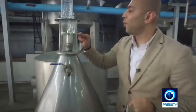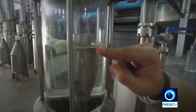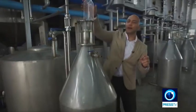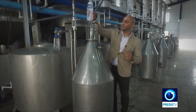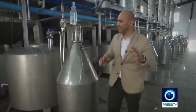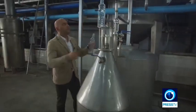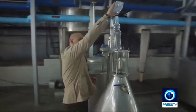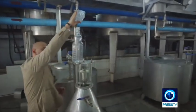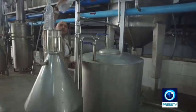Now look at this oil that stays on the top because it's lighter in weight. Well, this is extremely valuable. Every bottle of this oil is priced at roughly $10,000. This oil can be used in different industries, ranging from pharmaceuticals to food, cosmetics, and the perfume industry.